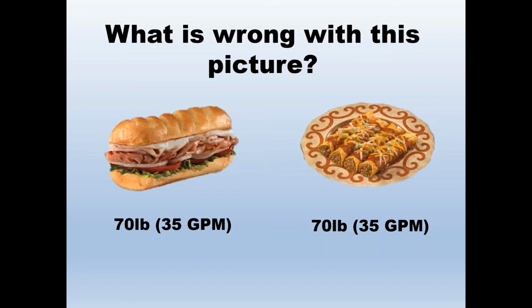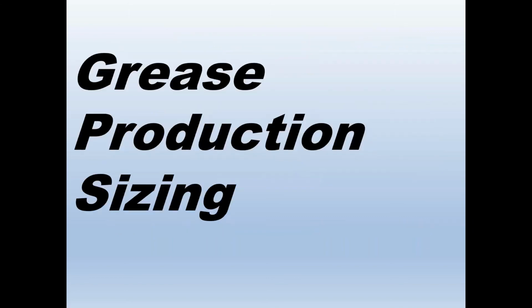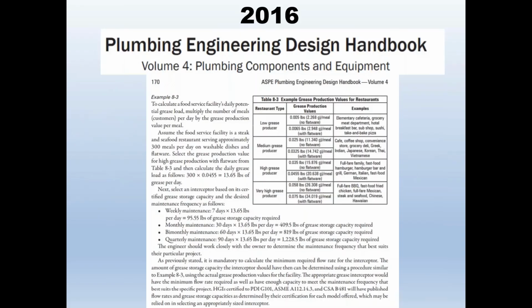So getting back to this slide, what's wrong with this picture? There's a lot of things. When you're just sizing by code, it doesn't play into the fact of what type of food they're actually making and how that can actually change what grease interceptor you go with. And so that's where the grease production sizing method comes in handy.